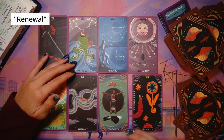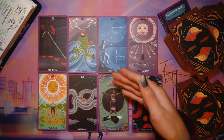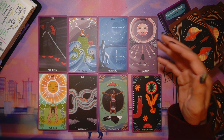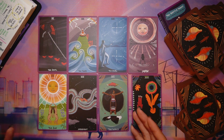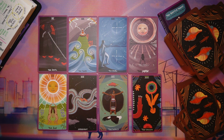So the Tower is renewal because we have old things coming apart and new things coming in. The Star feels like renewal because you feel new. The Moon also feels like renewal because it's almost like you're being cleansed of old things and you're moving into this new state of confusion. The Sun definitely feels like renewal and clarity, new stuff coming to light here. Judgment, definitely renewal there because of shedding old skin. And the World also feels like renewal because you're just feeling like a new person after you've gone through all of these trials and tribulations.